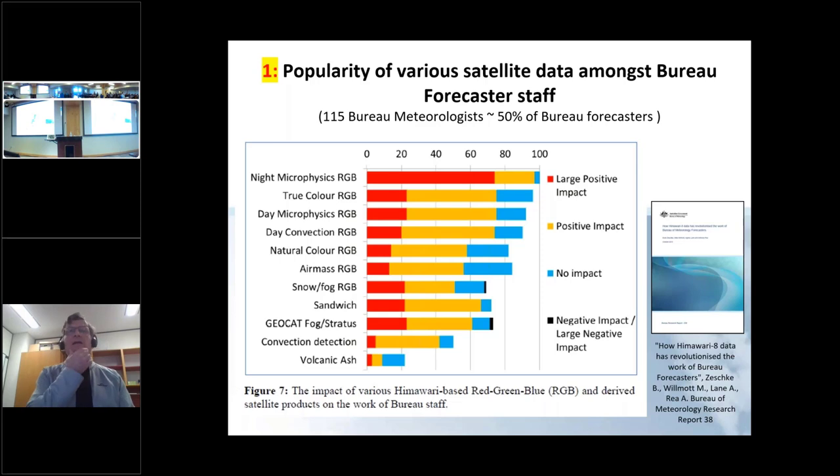The significant impact in red, the large positive impact, is where there's a greater confidence in using the satellite data, with other observations playing a subservient role, whereas the positive impact is where you're able to use the RGB composite to detect new features, but you still need other data to verify that. You can see that the night microphysics is very, very popular there. One of the reasons, of course, is that it allowed us to view fog and low cloud overnight.